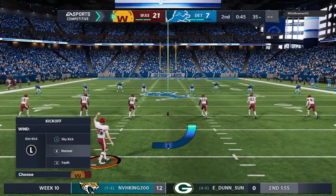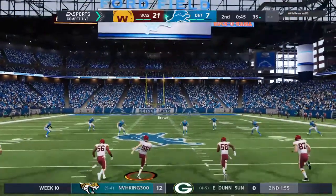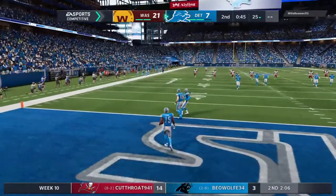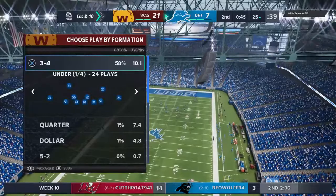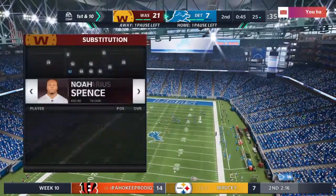Greg Zerline set to kick off. So not much time to speak of remaining in this first half as the kick's away. And a fair catch signaled for and taken successfully. 5-yard line. The Lions take over 1st and 10 at their own 25-yard line.